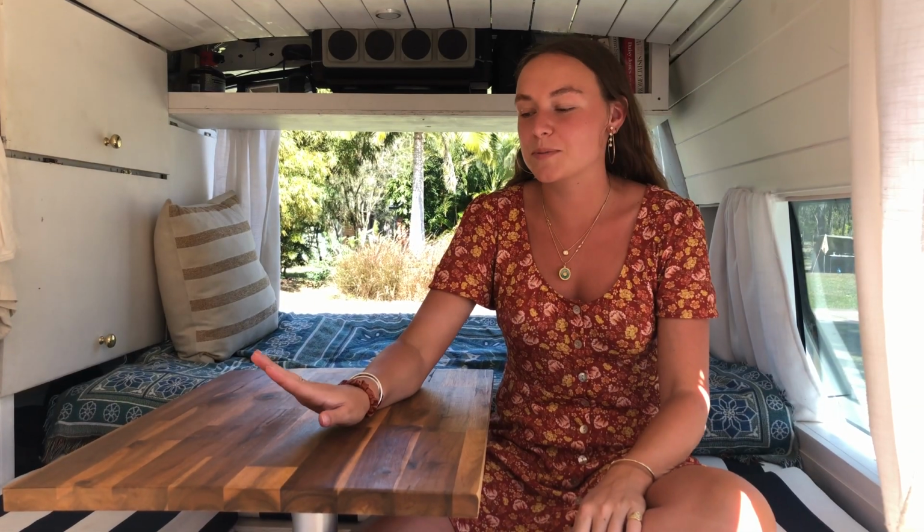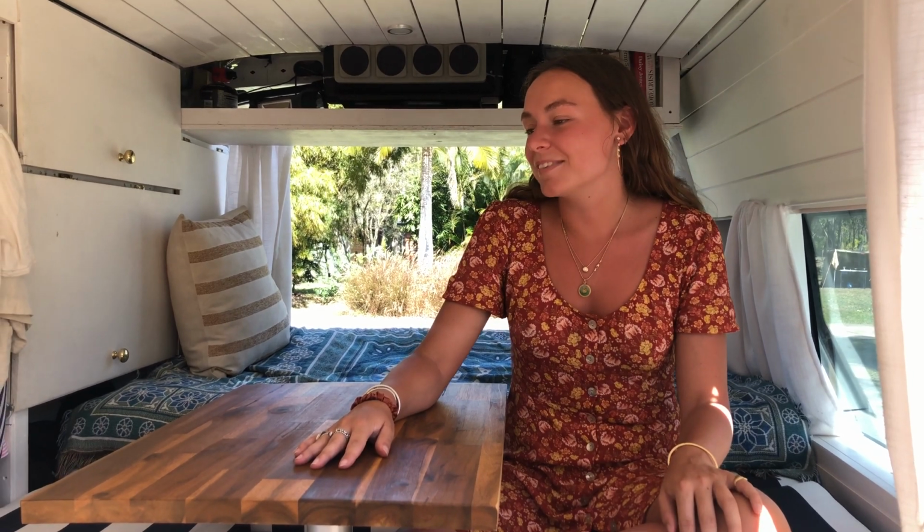So that pretty much wraps it up. We haven't made too many changes since the van tour, but a few things. And we're overall so happy with the van. There's always little things you think you want to change, but at the end of the day, we've been living in this for so long now, it doesn't really matter. We're so happy with it. And yeah, Rio's the best.